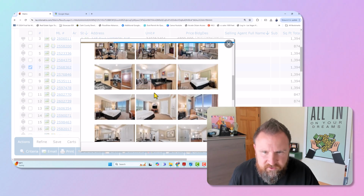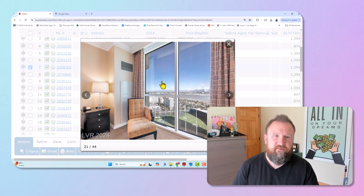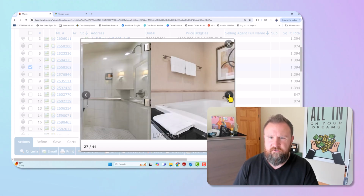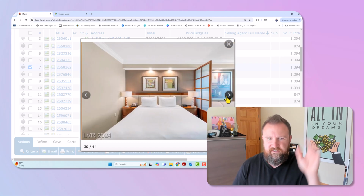All these pictures look pretty blurry. Hold on. This is what I'm talking about. Oh, okay, you know what? It was just because they're small. I was going to rag on agents for not taking good, clear pictures, but these are great. These are just fine. So here we are. I'm going through. This is the studio side. Darn it. Where's the one bedroom?